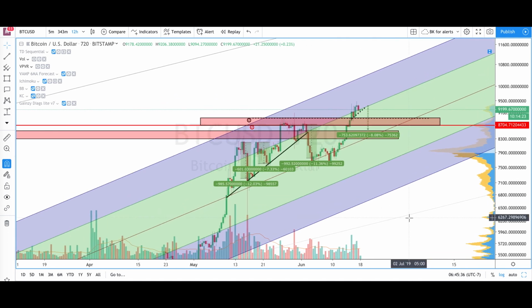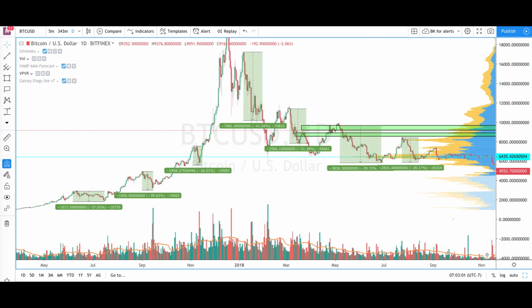brought up that our corrections tend to be somewhere between 30 and 40% after its big moves. And you can see back here, starting in 2017, we had 37, then we got about 40, another 26-ish, 40, 31, right? So somewhere between that 30 and 40%, which we have not had on this move yet. And I say yet because both Trader Cobb and I believe that we do have a correction coming at some point in this move. Now, does that correction come from 10,000?